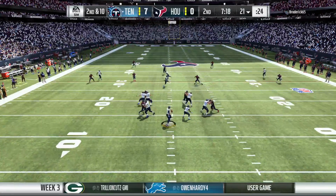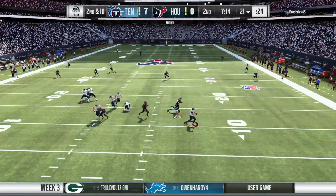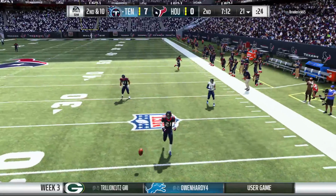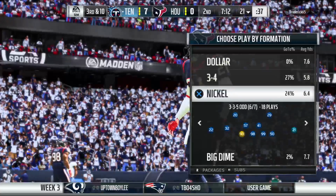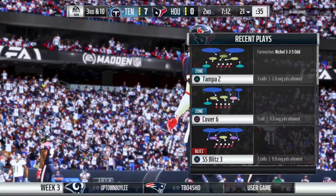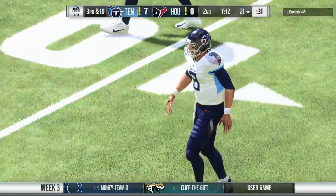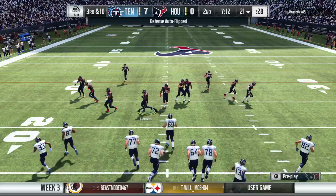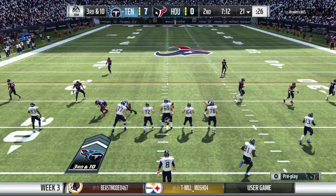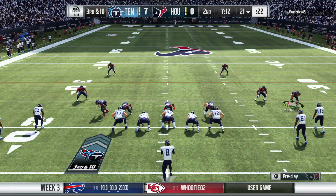On 2nd down, Mariota again. Flush to his right. Oh, nearly picked. And maybe lucky there. This guy doesn't drop many defensively. 3rd down. Oh, man, that was close. The opportunity to change momentum, big play, right in his hands, unable to come down with it. A sigh of relief, no doubt, on offense that fell harmlessly to the ground.